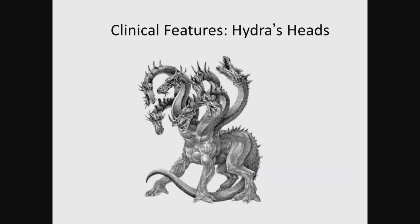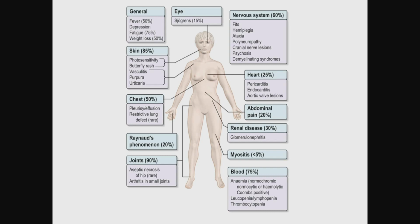So, how do we recognise lupus, and what are the clinical features that make us think so? Well, there's many, many different clinical features, and what I won't do is spend the next 20 minutes showing you lots of photographs. However, I will show you a few. This is the general summary of systems that can be involved in systemic lupus. Lupus is a disease that is multi-system, so every single system of your body, almost without exclusion, can be affected in lupus. And we can go around them, and there's lots of subheadings within there.